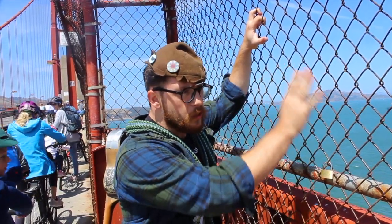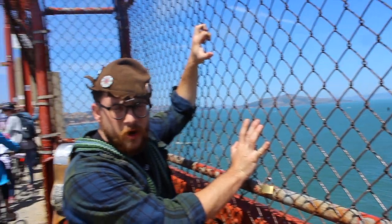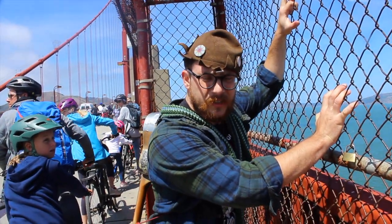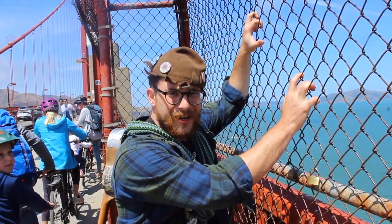Now I know that these guardrails look pretty impenetrable, but one of my favorite ways to entertain the tourists on a sunny day like today is to climb over and dangle from my heels. You should check it out.